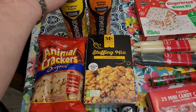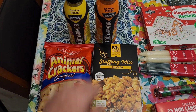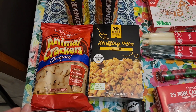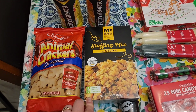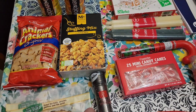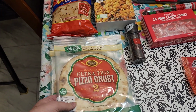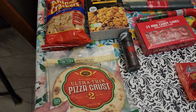I got 2 Body Armor drinks, one tropical punch and one orange mango. Some animal crackers. And they had stuffing. I got the chicken one. Got a grinder peppercorn. And 2 packs of ultra thin pizza crust.